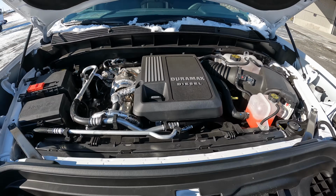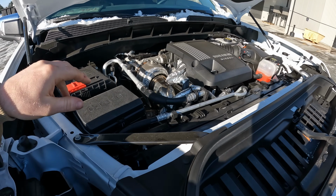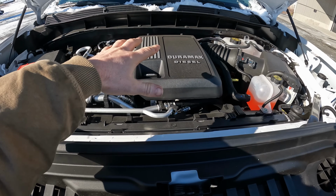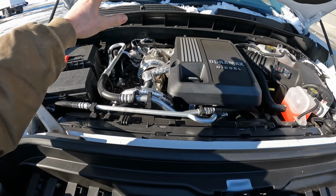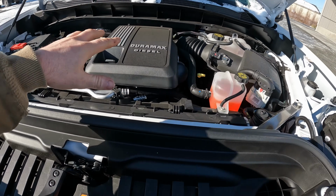Duramax diesel right there. And you guys can hear, hopefully, this thing clacking away. It's definitely a diesel. So, what do we got here? This is your turbo. This is an inline 6, which means the engine is very long, but it's also very narrow, so it's perfect for a single turbo setup. Blows air, goes in your intercooler, and intakes on that side. It's a very standard diesel thing.